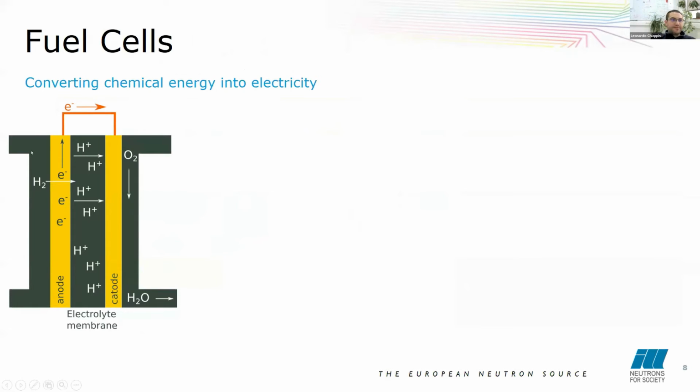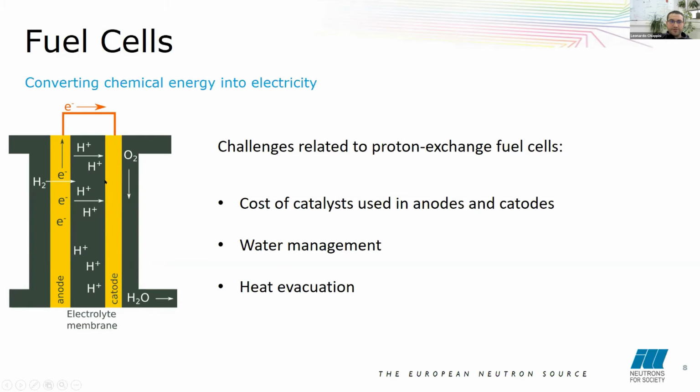I will go through this very rapidly, but the essential is we use a fuel. In many cases it's hydrogen, but it can be some other gas. There are some fundamental steps. One is to split the hydrogen into protons and electrons. The protons are transported through the electrolyte membrane, and at the cathode they recombine with the oxygen and with the electrons, which had to make a tour around. Here, a reaction occurs between the protons, the electrons, and oxygen to produce water, and we get the current. The principle is relatively simple, but there are some challenges.